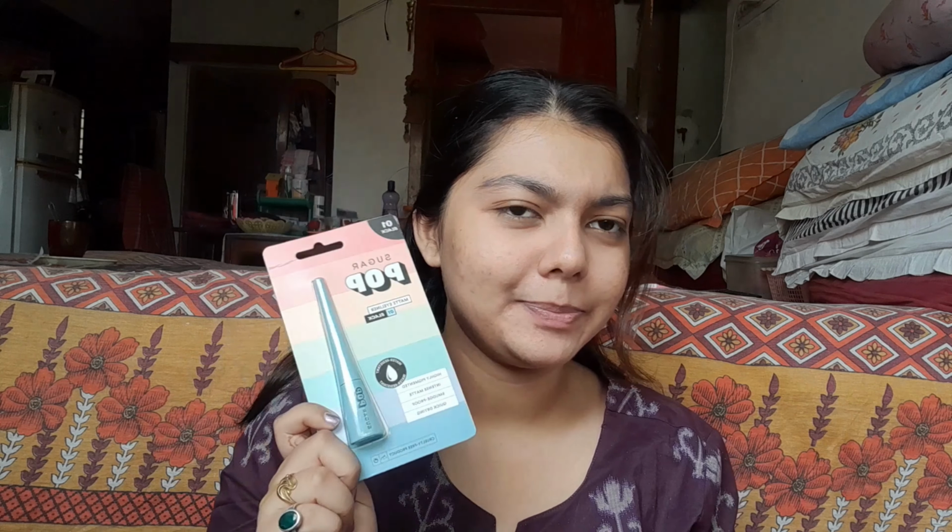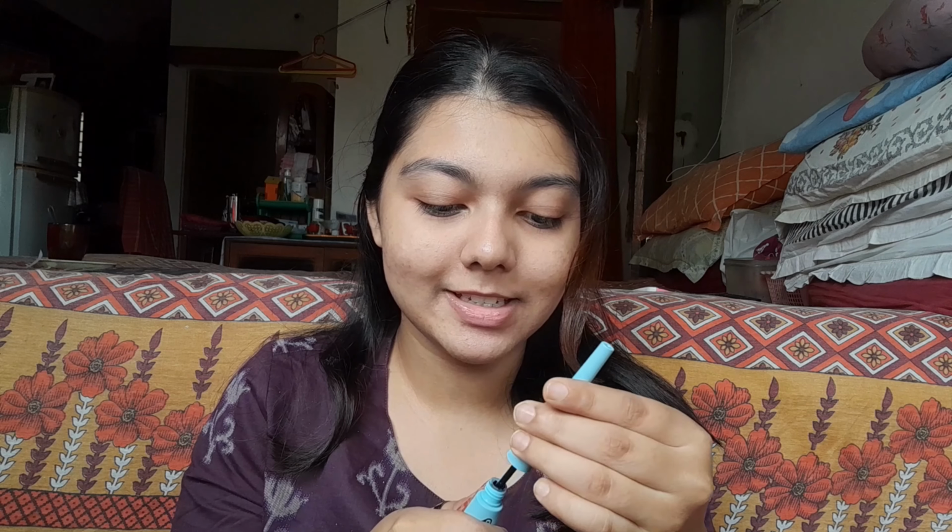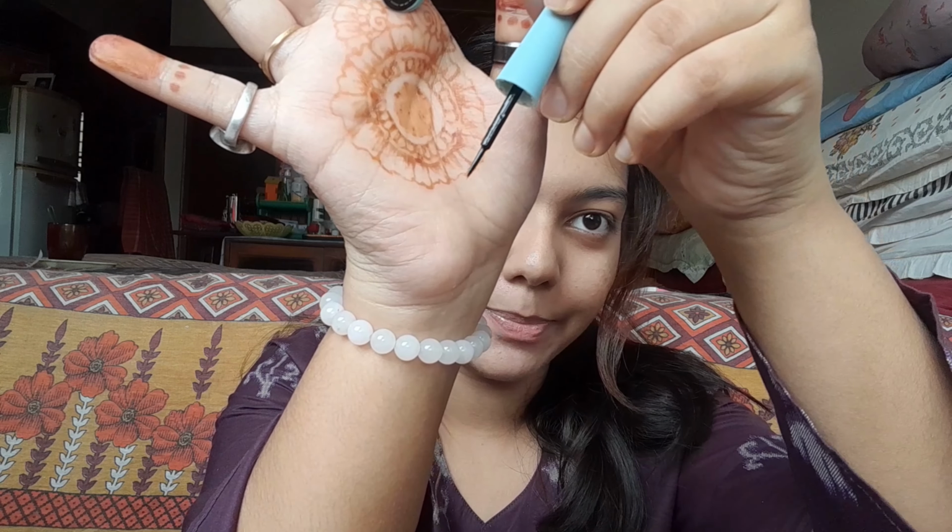So the first item is the Sugar Pop matte eyeliner in the shade black, and I haven't opened it. You guys can see it. So let's open this. Okay, so this is the new eyeliner that I have, but still I'm gonna show you guys how this is. This is the tip. It's beautiful. I'm gonna swatch it in front of you.